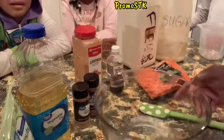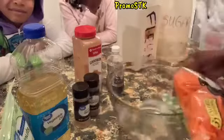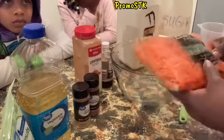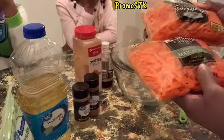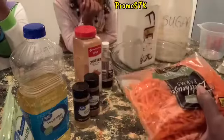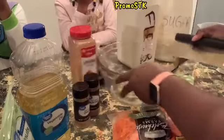I'm going to be making carrot cake loaves again because my niece Jalea loves carrot cake. So I went to Walmart today to get some carrots, and believe it or not, they did not have the whole big long carrots, but they did have these fresh cut cooking carrots. They're a little thicker than what I'm used to, so I'm gonna chop them up some more because these are just a little too thick for me.